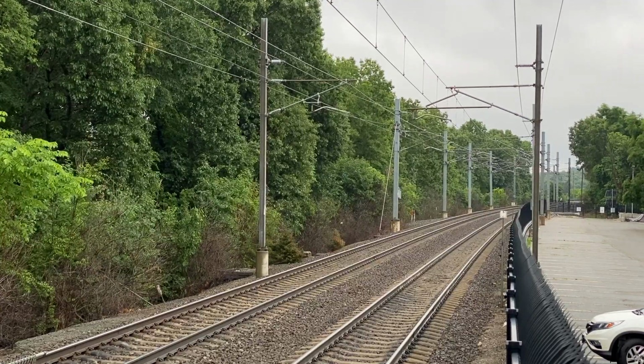Following not long behind this double-headed Northeast Regional is the real reason why I'm sitting here at Canton Junction on this rainy summer afternoon. The future of Amtrak.